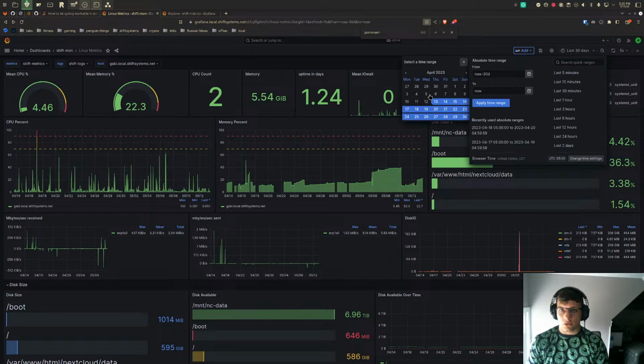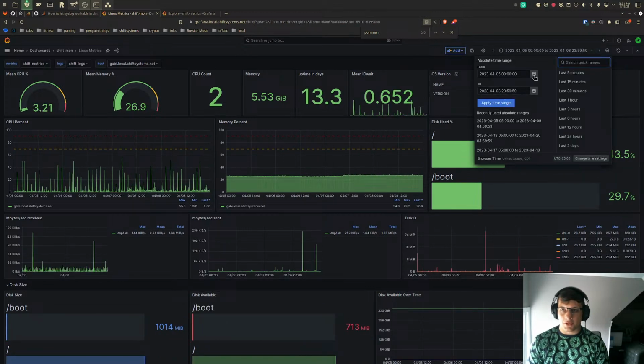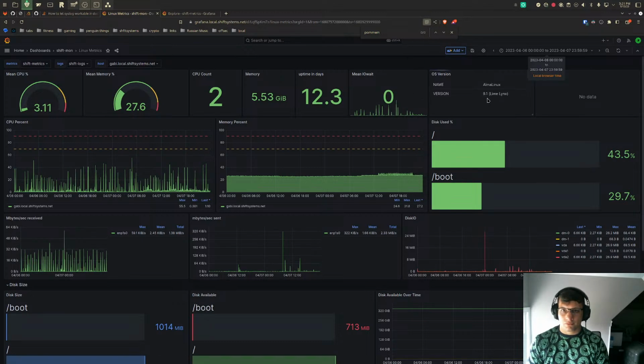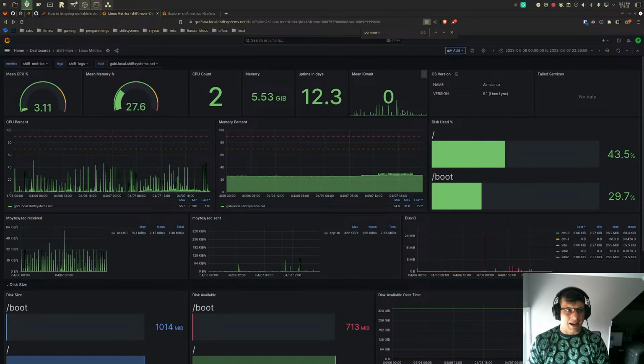So let's go back to last Wednesday through Saturday. I think that should capture it. Yeah, so we'll see those big spikes here, but if we zoom in even farther to just here. Alright, that's not 0. So I noticed there's IOwait spikes. What IOwait is, is the percentage of the time that the processor is spending waiting for IO operations to complete.